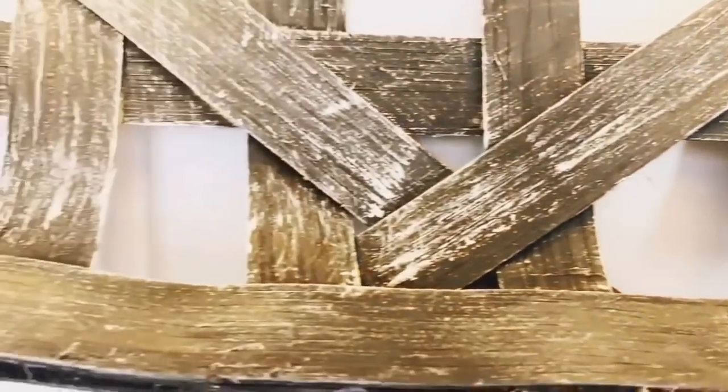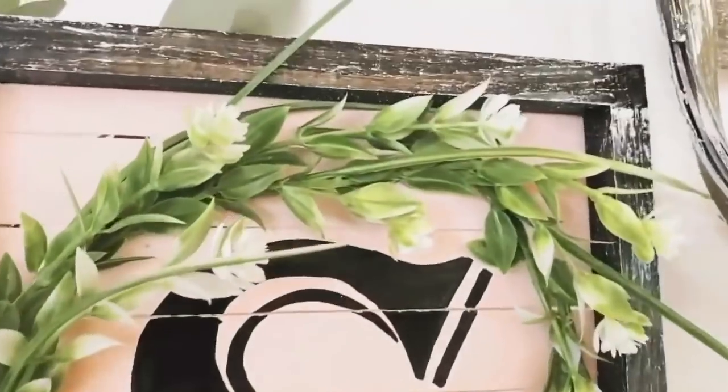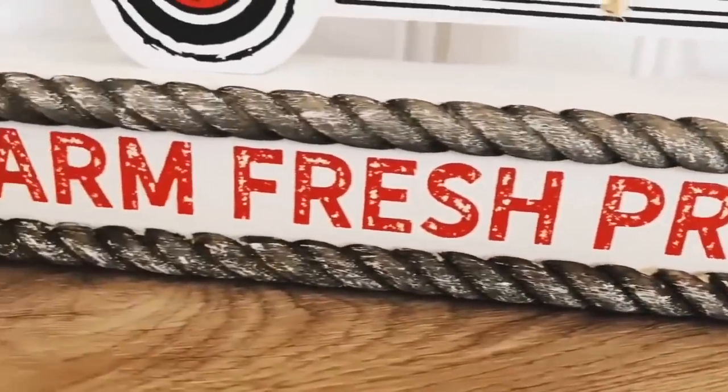This was another one of my favorites. Now, I have made tobacco baskets before, but I knew for this one that I wanted to add my touch, so I added jars with some greenery, and it just looked gorgeous. And my little one Sophia helped me with this video, and we had so much fun.